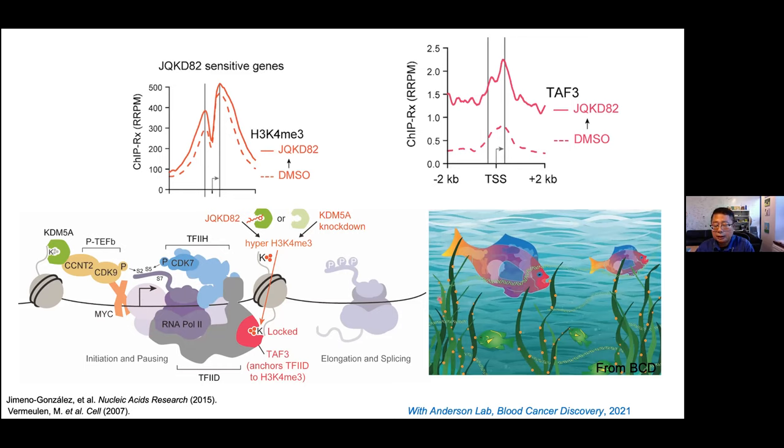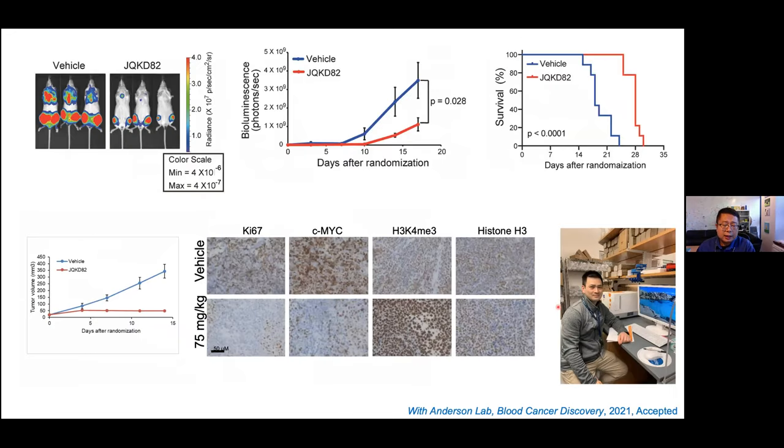And then the editor from Blood Cancer Discovery used this picture, which really captured the effect of how KDM5 inhibition versus KDM5 knockdown block RNA Pol2 activation as well. So the next question is whether this molecule can work in vivo. And very luckily, I recruited this talented postdoc, Ting Jian, right before we started the animal study.